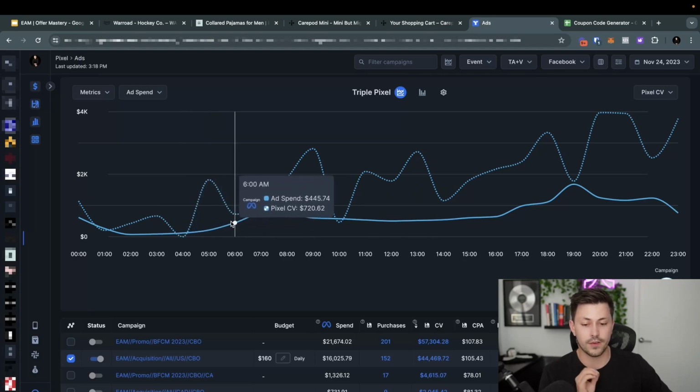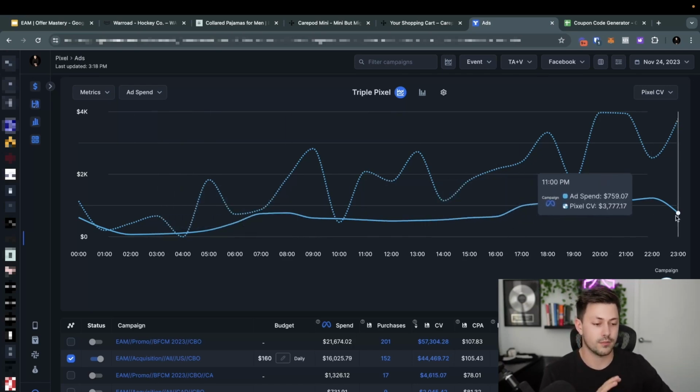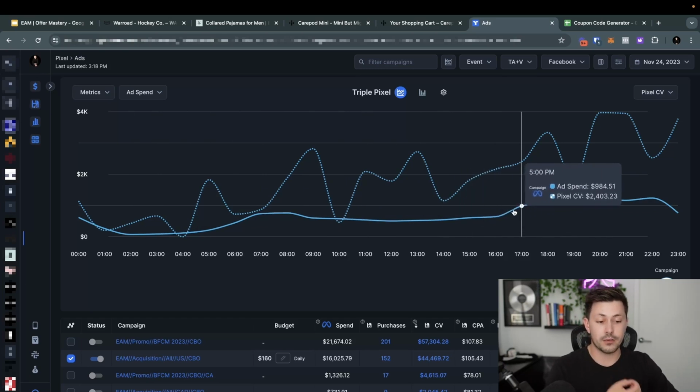Your day is starting out very slow. And don't get me wrong, when it's very early in the morning, Facebook's typically not going to push as much budget because it's early in the morning. Same thing when it's really late at night. But at the end of the day, what surf scaling allows you to do is really spend a lot while it's very hot on the store.